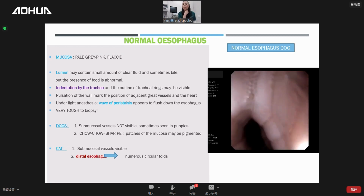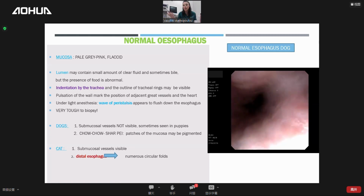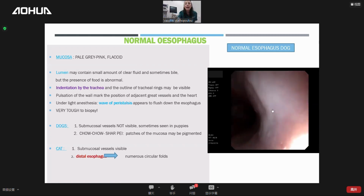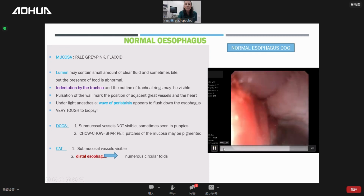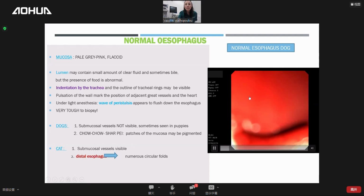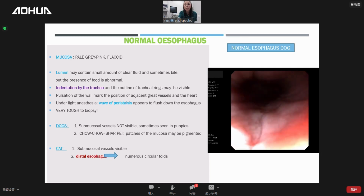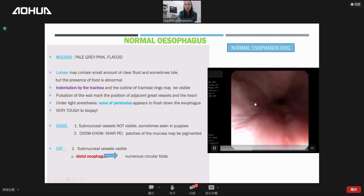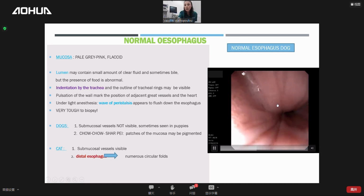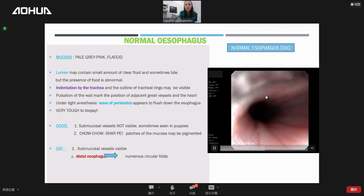So if you want the lumen to be open and to be inflated with more air, you tell your nurse to hold the cervical region of the animal. Your patient is already intubated, okay. And you may see, this is the pharyngeal sphincter here. So we're on the first third of the esophagus, okay. You can easily detect sometimes the indentation of the trachea due to the ET tube that you have put. Here it's not that much inflated in order to see the indentation.